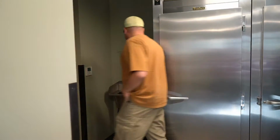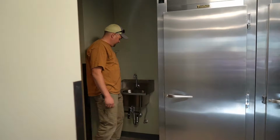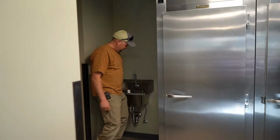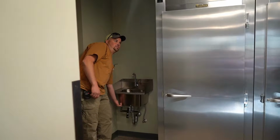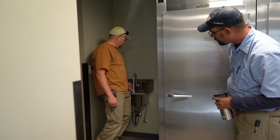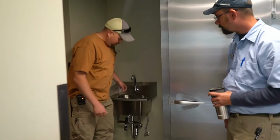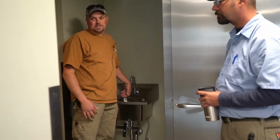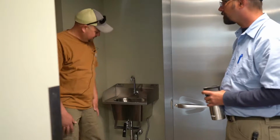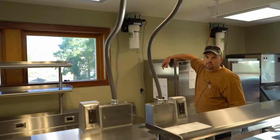Yep. Okay, so basically, just an ordinary hand sink. Rather than having handles for a faucet, you just got your knee pedal. It's got a mixing valve, a little mixing valve underneath there, that mixes the water to get you a pretty good temperature. Do you know what temperature it's set at? I don't. It doesn't have a gauge on it, just the hot and cold goes into it. Yep. And you adjust it accordingly.